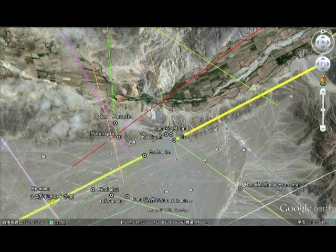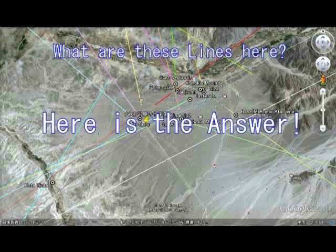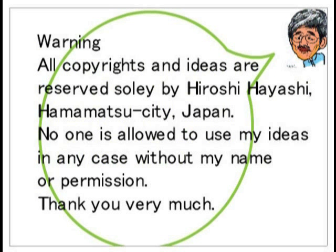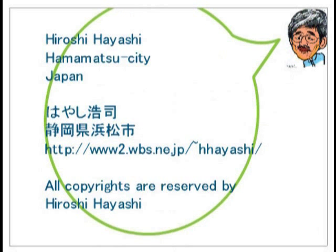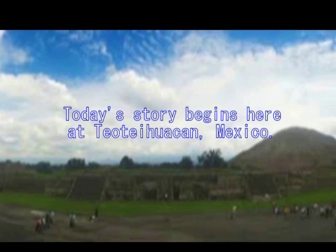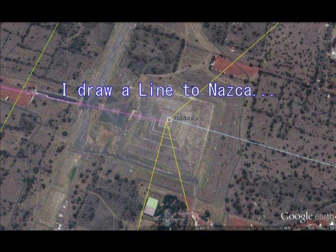Today, I would like to talk about a very important story about Nazca. There are a lot of mysteries about Nazca, and here is the answer that I can give you. Before I talk about everything about Nazca, please keep in mind that no one can use my ideas and theories in any case. Today's story starts from here, Teotihuacan, Mexico, international hub airport for an ancient pilot. This is the pyramid of the sun, bigger than the pyramid of the moon. And I draw a line from this pyramid to Nazca.